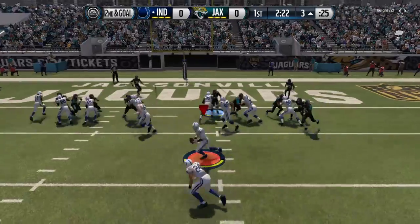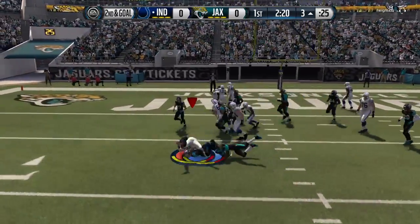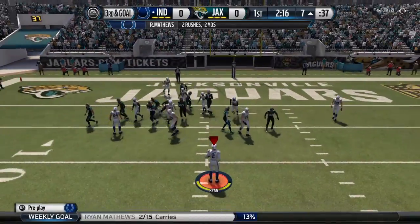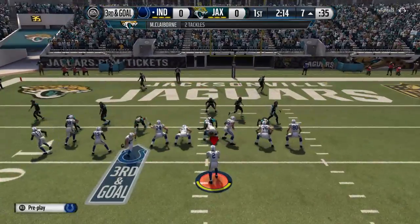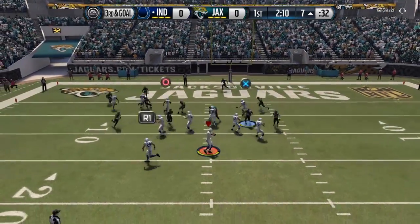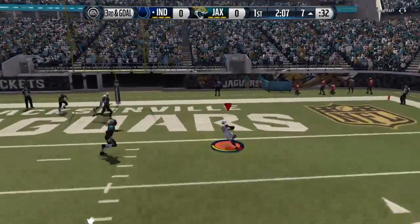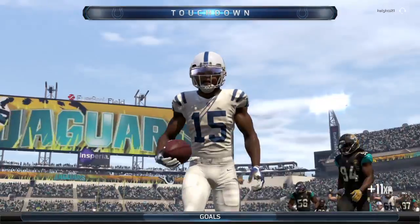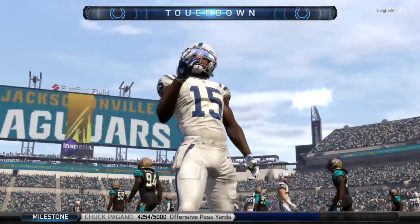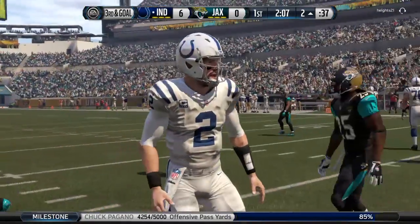The Colts come to the line, and they put their receivers in a bunch formation. And Claiborne's able to read that play and make the hit. When you get third and goal, a lot of times it just comes down to who's willing to fight the hardest. We'll find out here in a second. He'll throw it over the middle. Indianapolis is in the end zone. Touchdown. And they've got a lead for themselves midway through the first thanks to that touchdown.